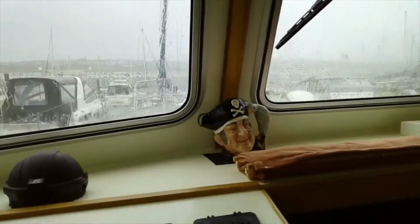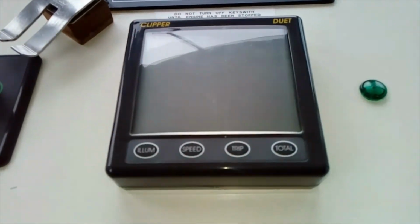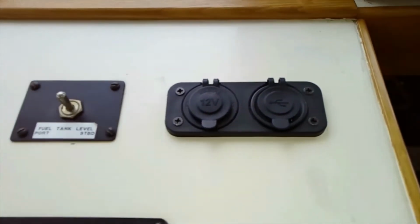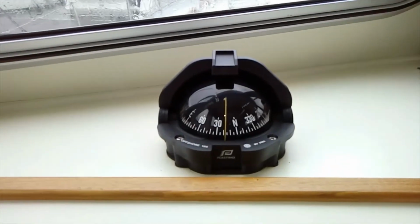Where were we? Yeah, so you've got the depth sounder there, that's the engine panel. Another 12-volt socket I installed. Steering compass there. What else?